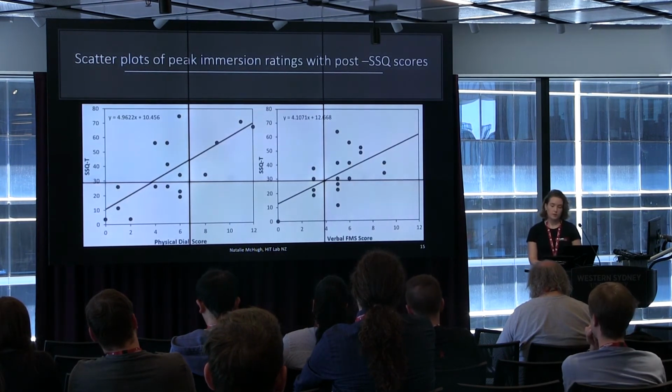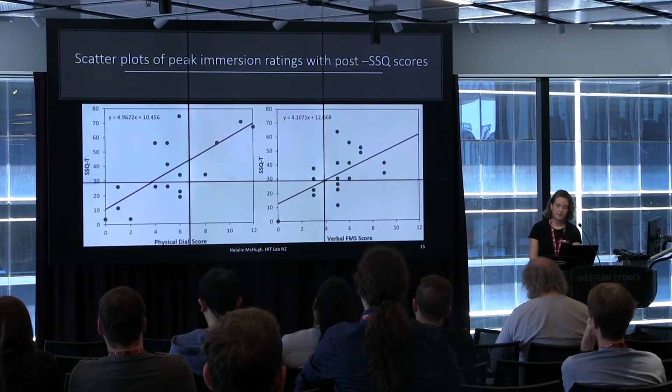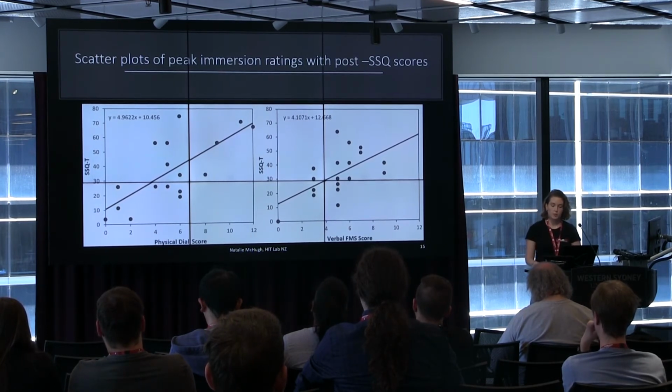These two scatter plots show the post-immersion SSQ total score and the peak cybersickness measurement score. On the left is the physical dial and on the right is the verbal FMS. If you look at these scatter plots and compare them, what's interesting to note is that there is an increased spread of scores given by participants in the dial condition when compared to the verbal FMS condition.